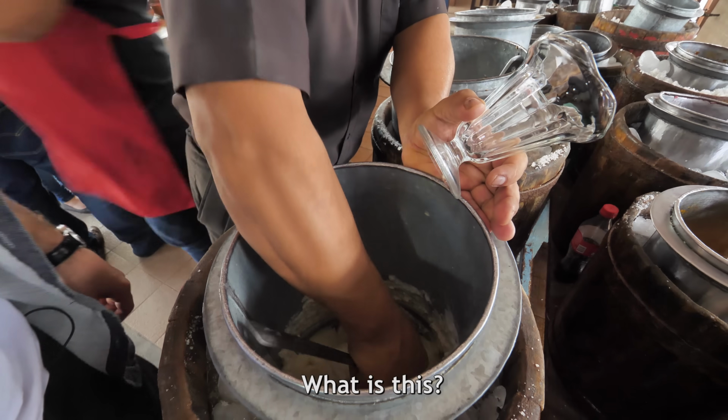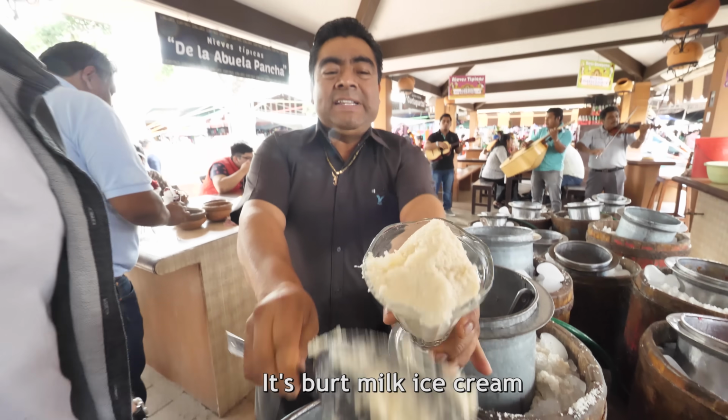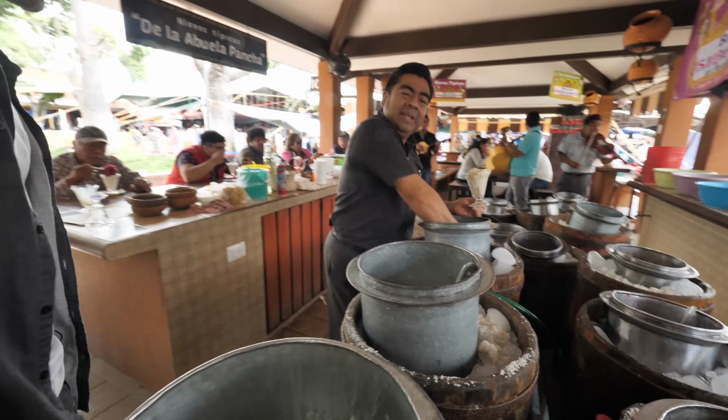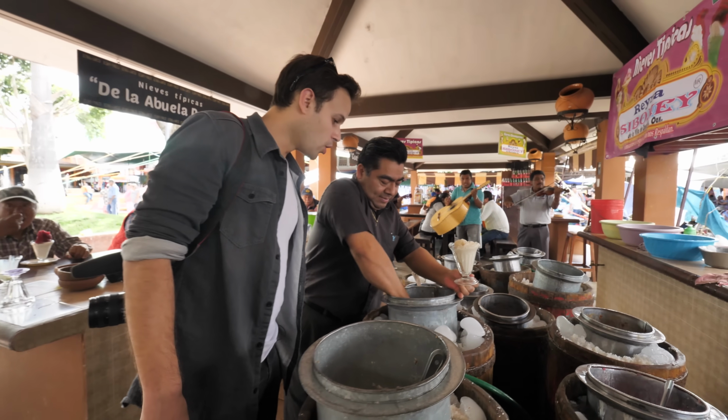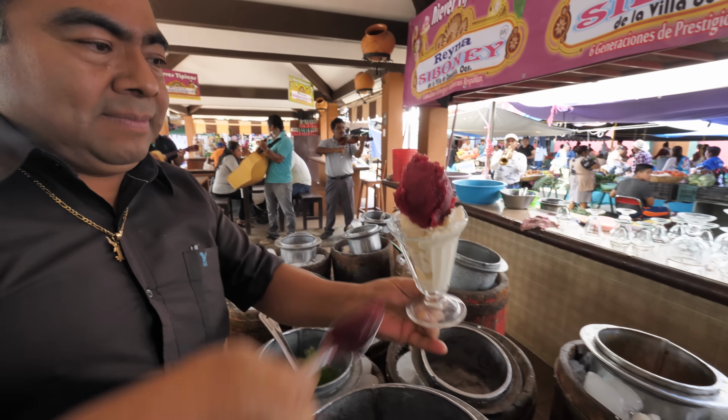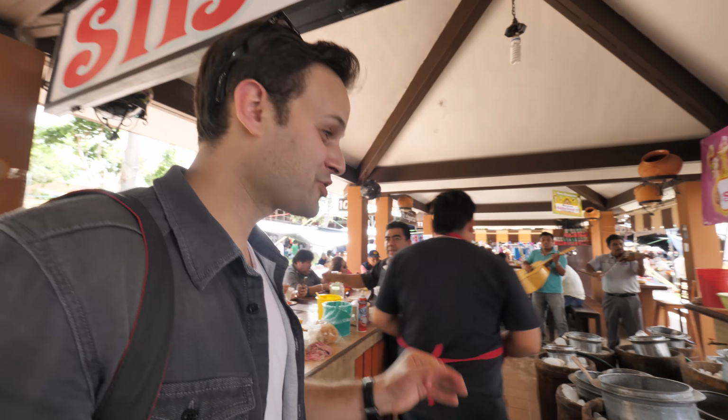¿Qué es esto? Esta nieve es de leche quemada. Oh. De leche quemada con tuna roja. Oh. Es tuna. Tuna. Oh, yes. So this is actually a burnt milk ice cream.